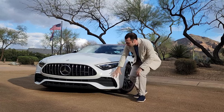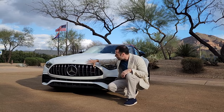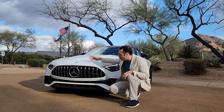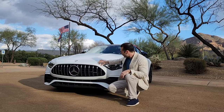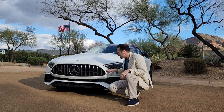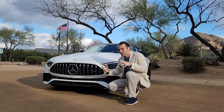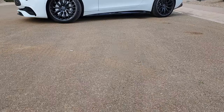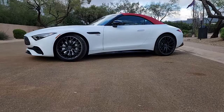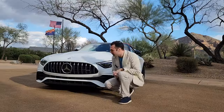Up front right here, we of course have a lower front fascia in black contrast with the nice white paint. And this is a special paint color. It's really more of, I want to call it a matte finish white, and it looks really nice in my opinion, especially with the black wheels that we have on this model, as well as the red roof, which is super, super nice contrast coloring right there.